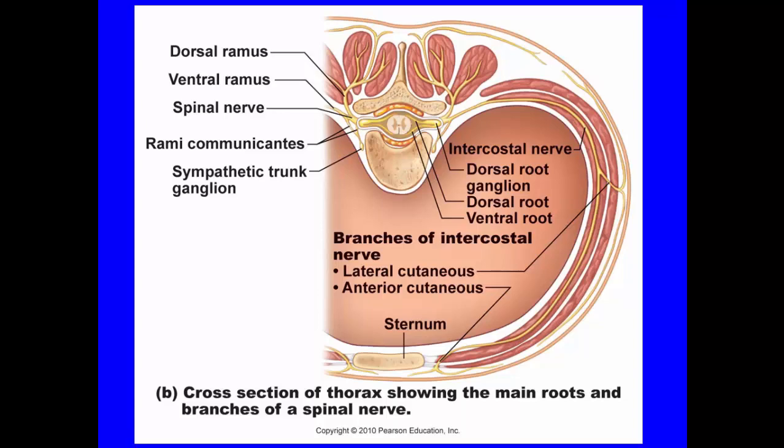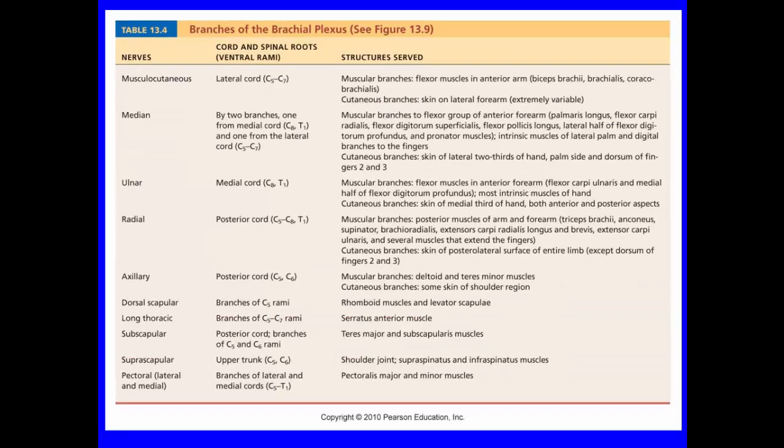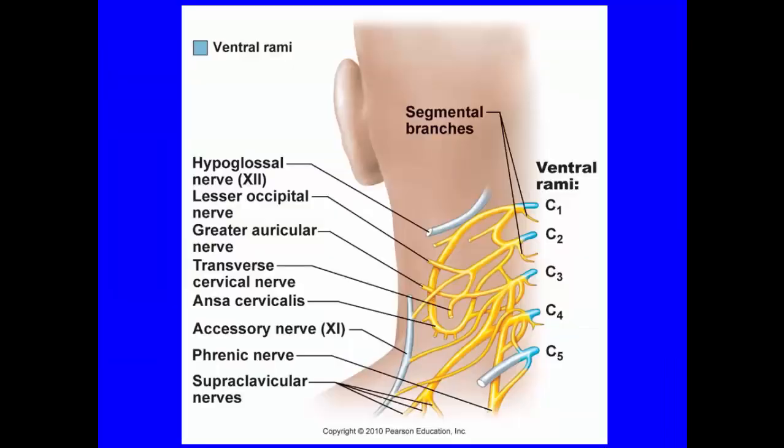Okay. What we're going to do now is move through the branches of the various sections of the nerves. The ones I tell you that you need to know, you need to know. Okay? Lots of charts here, lots of tables, but just follow through with me here. And we're going to go through just the ones that are absolutely necessary at this time.